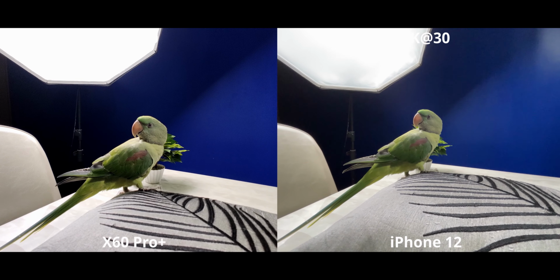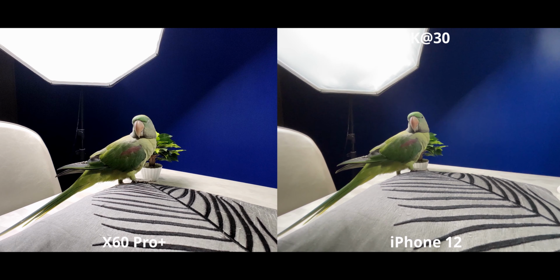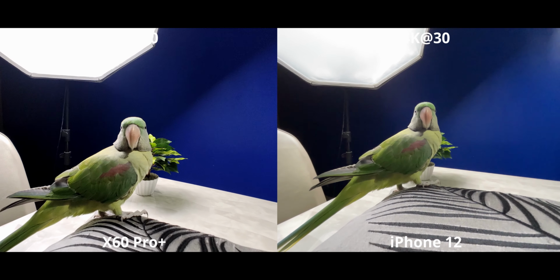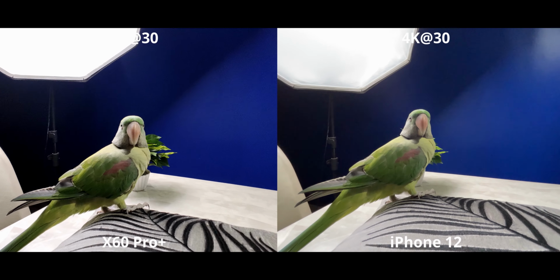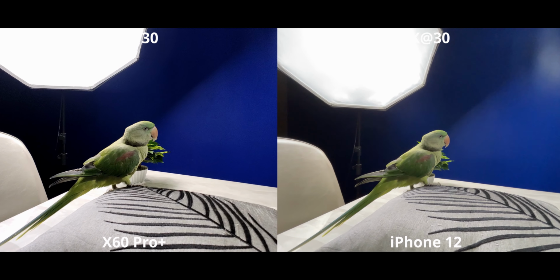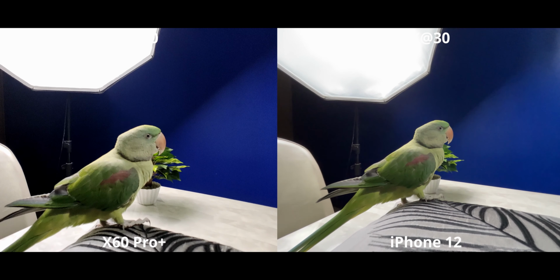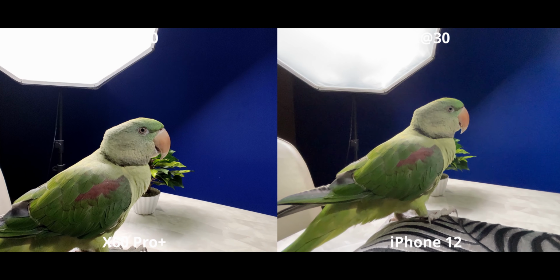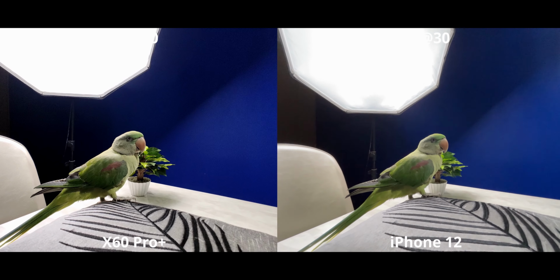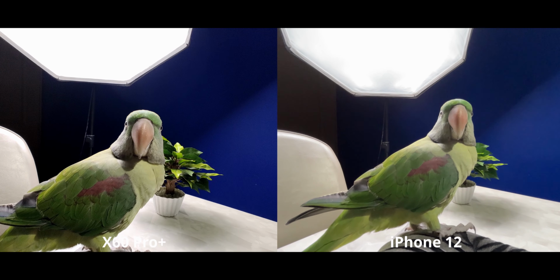As for the ultra-wide cameras, well, it's pretty much a similar story. Higher contrast on the X60 looks really nice in this case. It is obviously blowing out some of the highlights like on the table and stuff like that. But overall, Valentine does look better and a lot more detailed on the X60. The iPhone's ultra-wide camera for some reason is giving a very soft image compared to the X60. It's pretty noticeable, but yeah, I do think I'm gonna go with the X60 here once again.